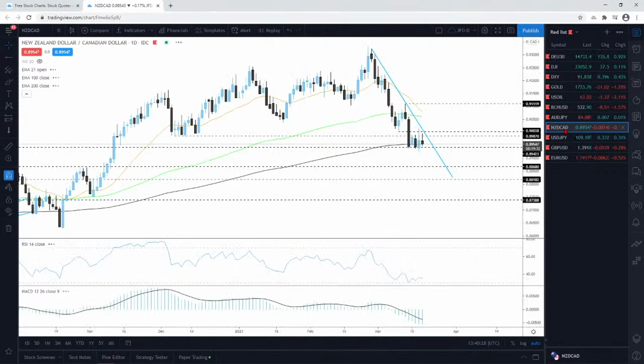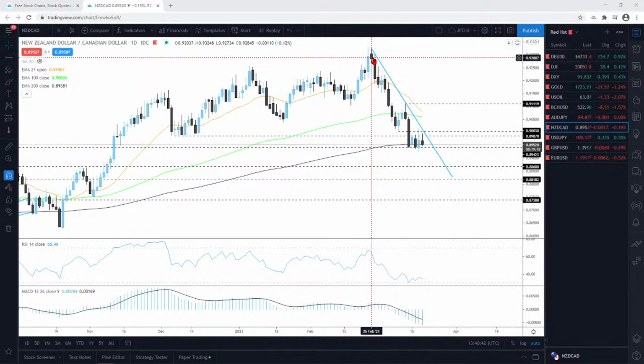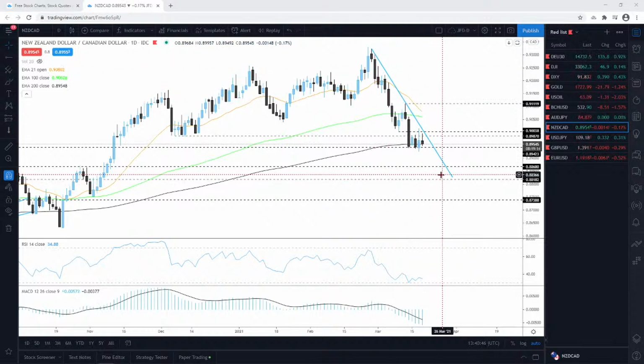NZD CAD, very quickly on this. NZD CAD is stuck here. It's kind of in slight consolidation mode. If you remember, I've mentioned this one recently, and basically the idea was that if this downside line taken from the high of the 25th of February continues to provide resistance, then there is a good chance for this pair to drift lower. And well, I mean, so far so good, I would say.